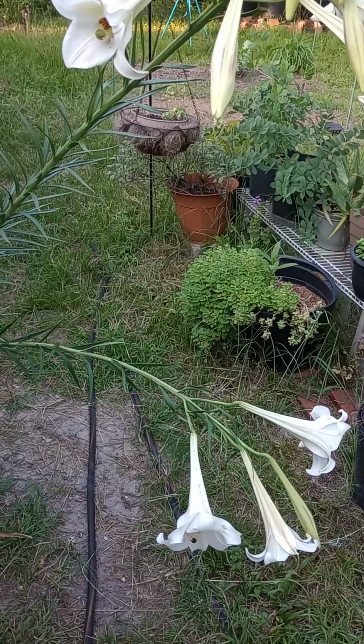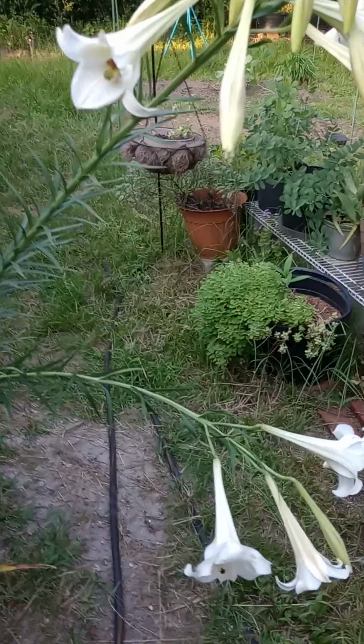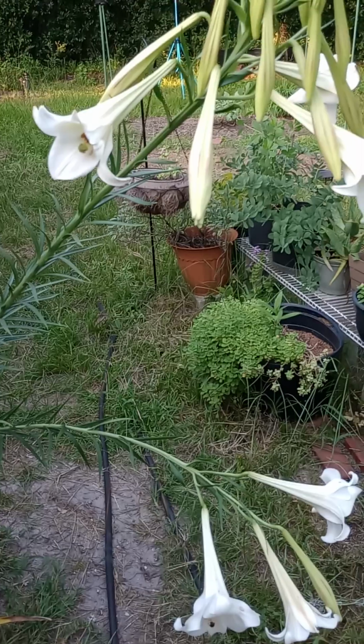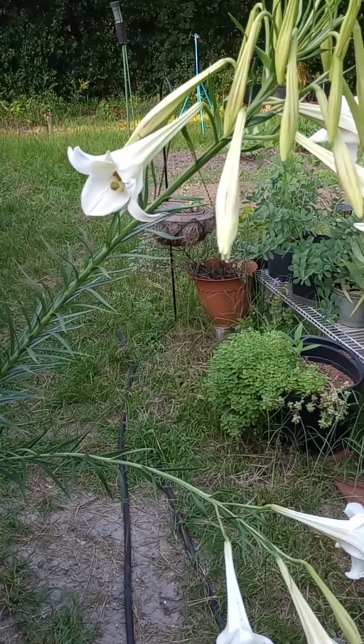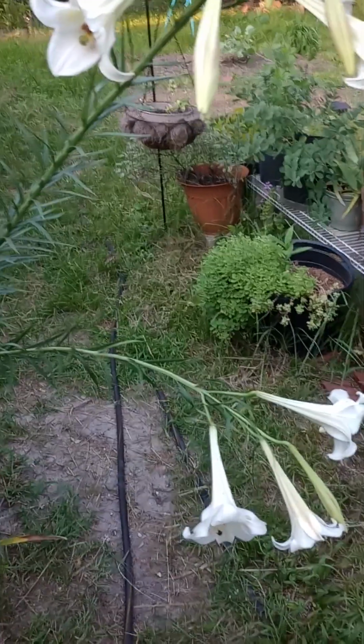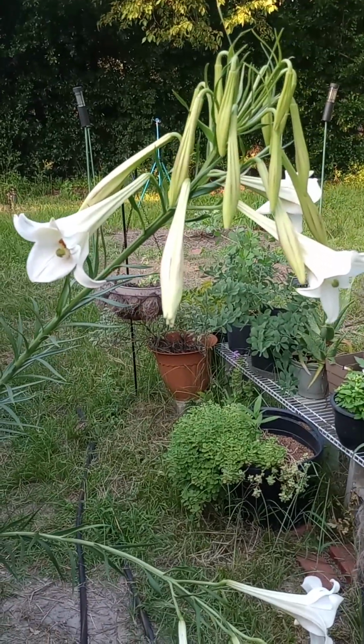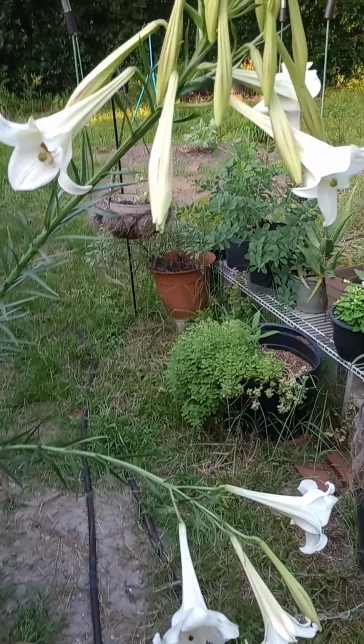Now, it prefers full sun to partial shade. Its height can be 4 to 7 feet tall, so best lily ever. Its width can be 2 to 3 feet, which is, I guess, accounting for lean and side shoots. It's also known as the Taiwanese lily or the Formosan lily, which, of course, dull surprise.